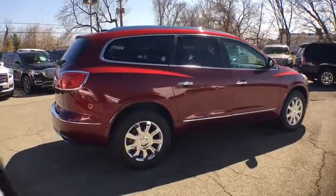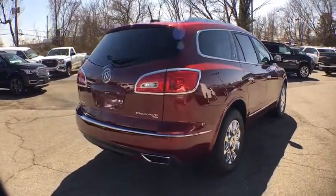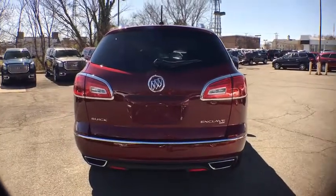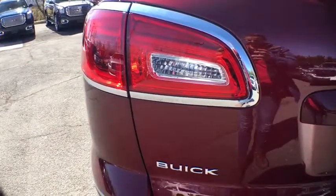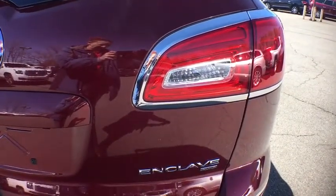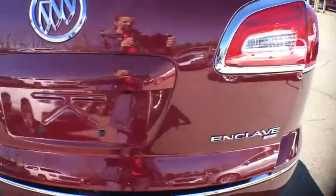Here are some of this vehicle's great options. Traction control, navigation system, power passenger seat, Bose sound system, dual airbags, leather-wrapped steering wheel, power steering, heated and cooled front seats, four-wheel disc brakes, center armrest, universal garage door opener, CD player, heated front seats, electronic stability control, heated steering wheel, security system, rear window defroster, power windows.